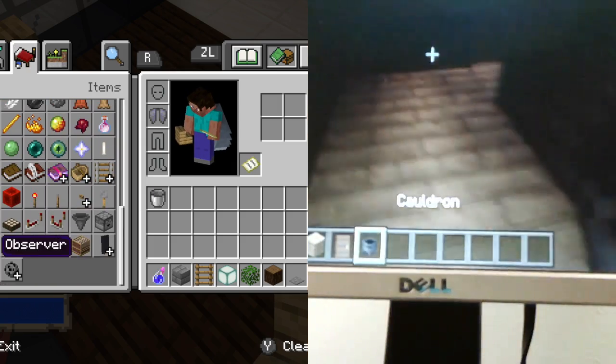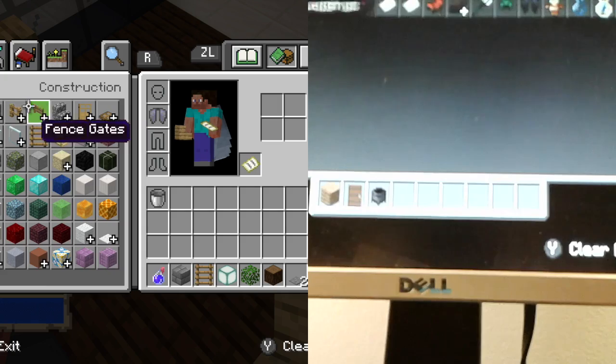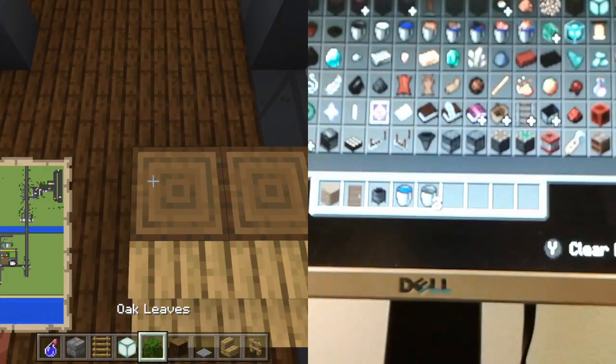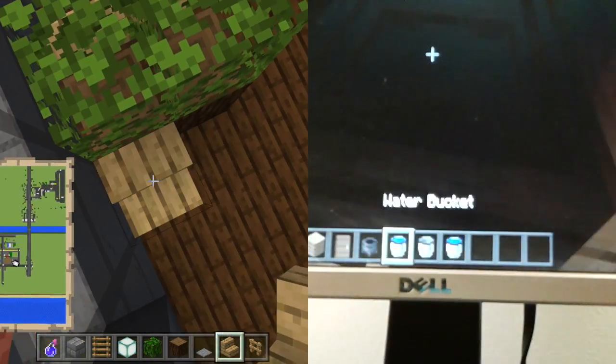Hey Ryan, I'm building a bathroom. Ah, nice. Totally something your viewers are gonna wanna see. Oh, never mind, I have pressure plates. I need a fan. Not my viewers, Ryan. Our viewers. Our viewers. True. True that is.